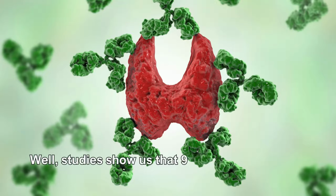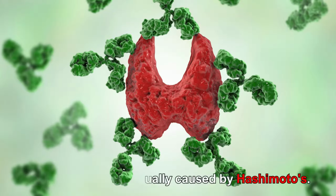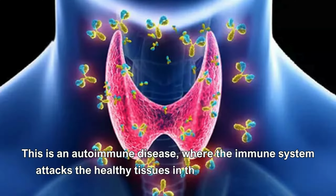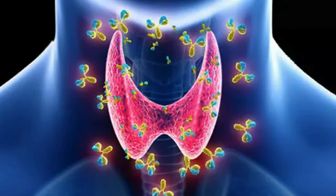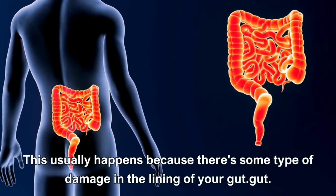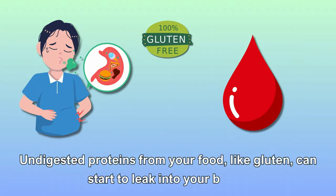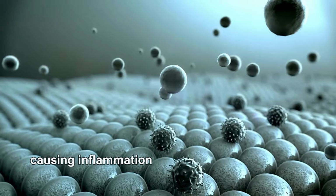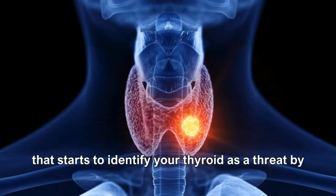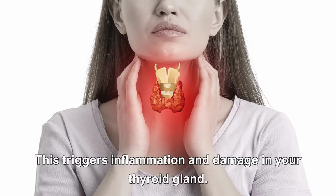Well, studies show us that 90% of the time, hypothyroidism is usually caused by Hashimoto's. This is an autoimmune disease, where the immune system attacks the healthy tissues in the thyroid by mistake. This usually happens because there's some type of damage in the lining of your gut. Undigested proteins from your food, like gluten, can start to leak into your blood, causing inflammation and an overactive immune system that starts to identify your thyroid as a threat by mistake. This triggers inflammation and damage in your thyroid gland.